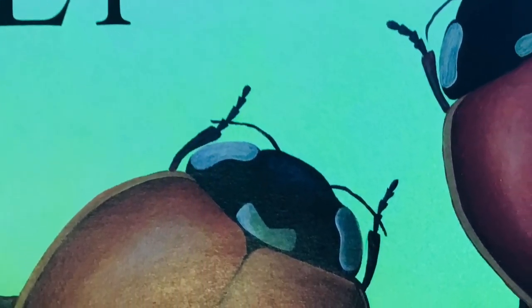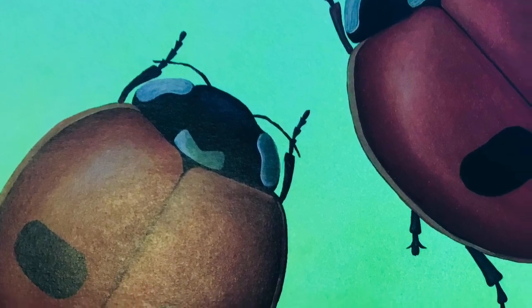L is for ladybug. This insect is really called a ladybird beetle. They are so round, it's hard to believe that they can even fly, but they can.